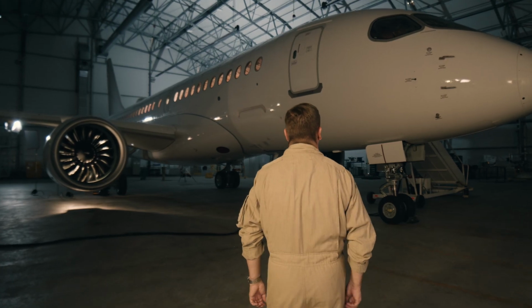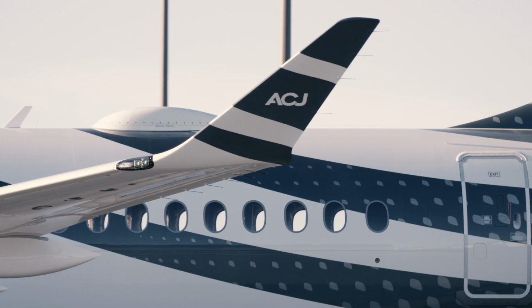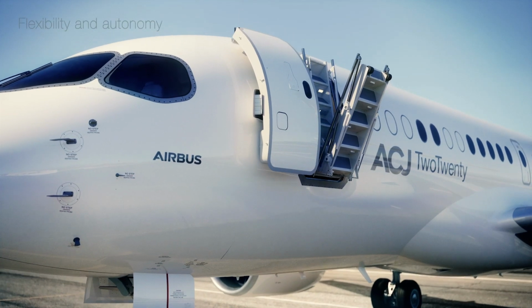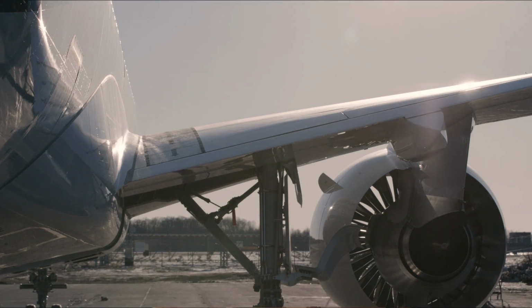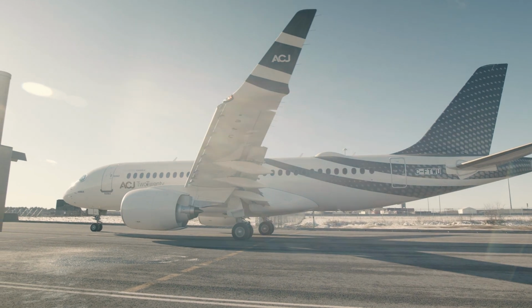One of the elements of business aviation that's very important is you don't want to rely on a lot of ground equipment. Part of the ACJ TwoTwenty's capabilities is that we can power it up very quickly, have it ready to taxi. We can do single engine taxi. Also, just getting on board the airplane, we have integrated air stairs. So we don't need a lot of ground equipment, making it very versatile, able to operate out of 93 of the top 100 business jet destinations.